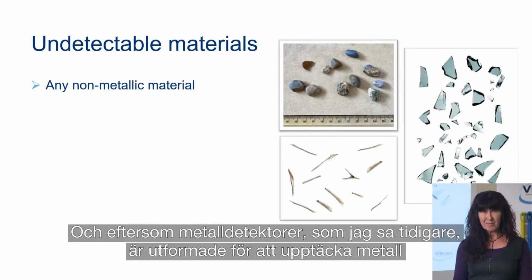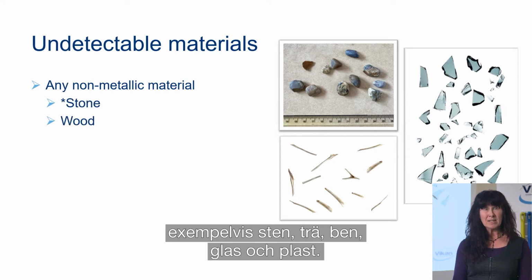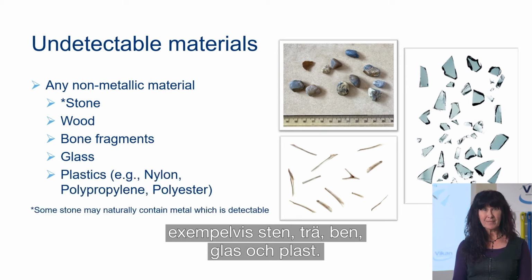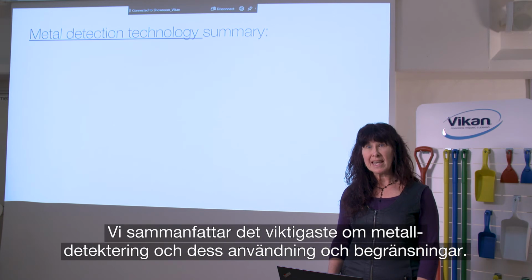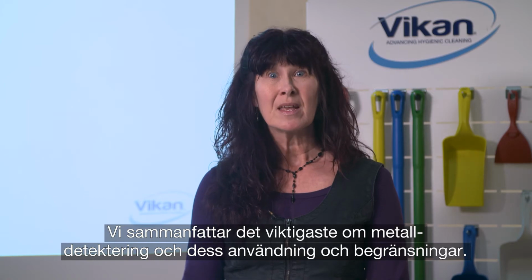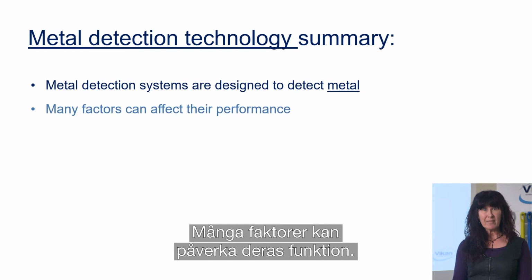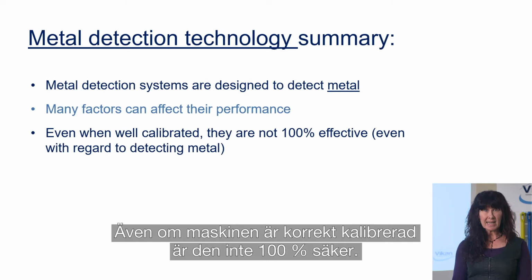And as I said, metal detectors are designed to detect metal. So there are many other physical food safety and quality hazards that they won't detect, like stone, wood, bone, glass, and of course plastic. So just to summarise some of the key points about metal detection technology and its use and limitations: metal detection systems are designed to detect metal. Many factors can affect their performance. Even when calibrated correctly, they are not 100% effective.